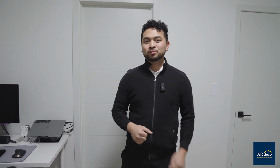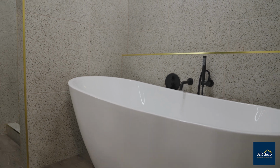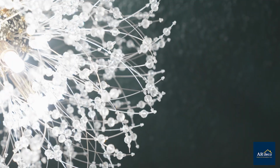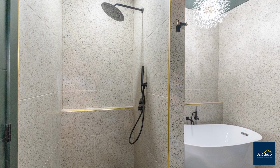Now this washroom, let me tell you, this washroom is beautiful, it's unique, it's moody, mid-century. I will be telling you guys about the details. But without further ado, let me show you this beauty. So welcome to this very luxurious washroom that we've ever done here at ARdeco.